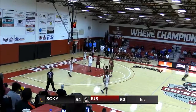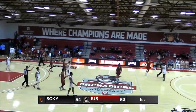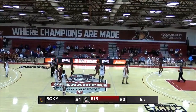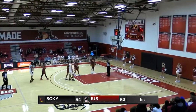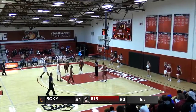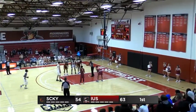Rebound there for Lauterbaugh, and stay strong with it. Able to draw the foul there, and exactly what you need to do on the board, just be strong with it. 100%, Chase. When you grab that basketball, it's your basketball. You almost got to have super glue on your hands so nobody can get that ball.